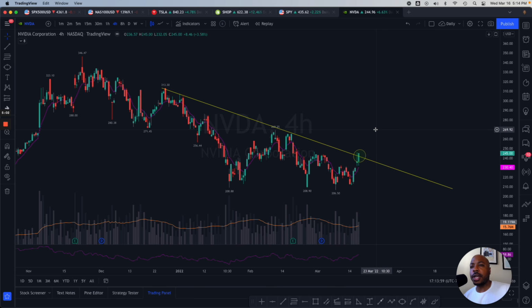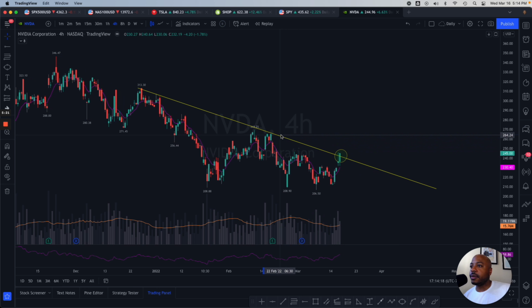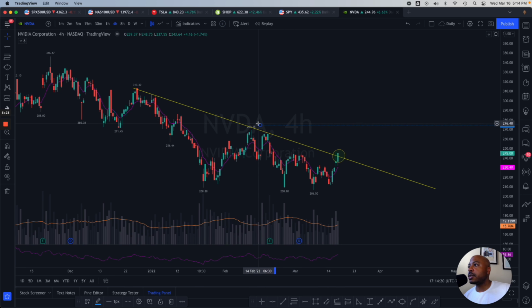So I just didn't want to be in too many things at one time. On a day where everything is running, you can really stick to one or two names and just print a little bit. So if things continue to run, I like NVIDIA, maybe not 260, but 245, 250, 255, psychological numbers on that. We'll see what the overall reaction to J-Powell is.